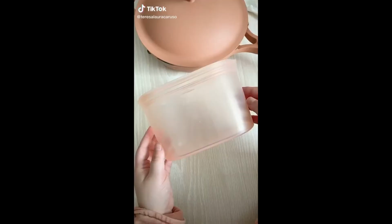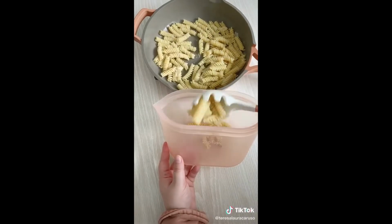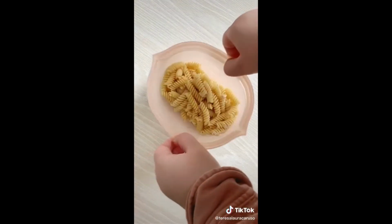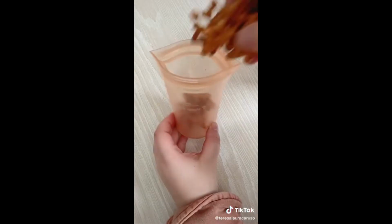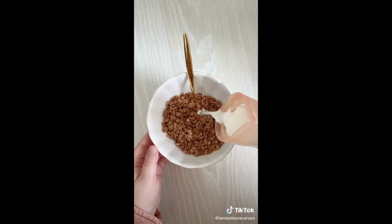Random Amazon gadgets I love. These silicone containers have been a lifesaver. They have a wide opening, so it's really easy to add food. They seal at the top and stand up straight. And they're microwave safe and food grade, so you can heat up your leftovers and eat from the container. They come in a bunch of colors and sizes, and they're great for liquids because they have a spout at the end for easy pouring.